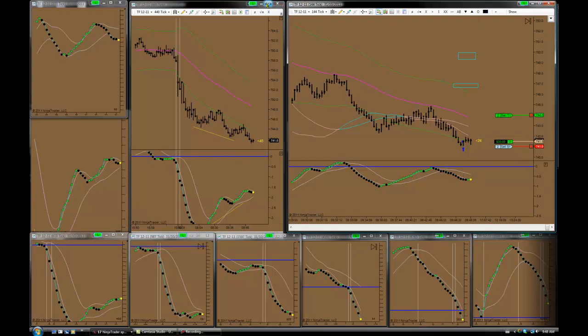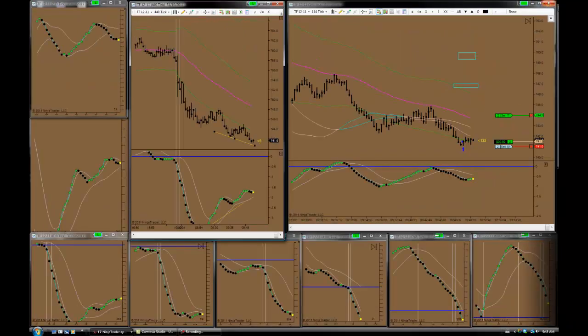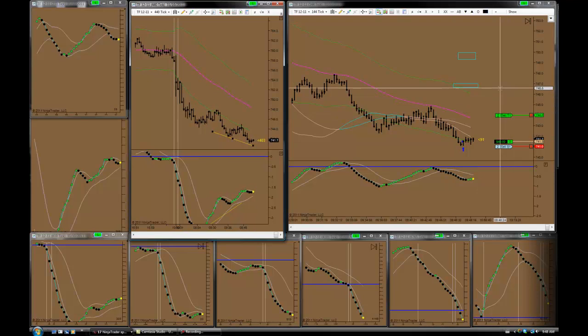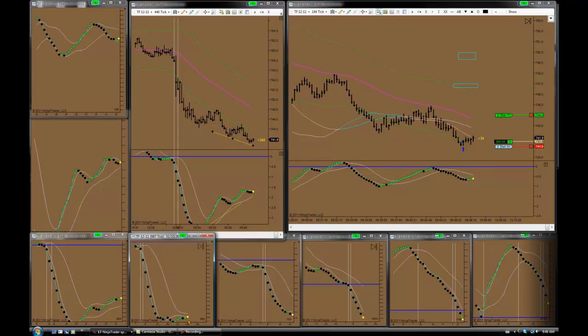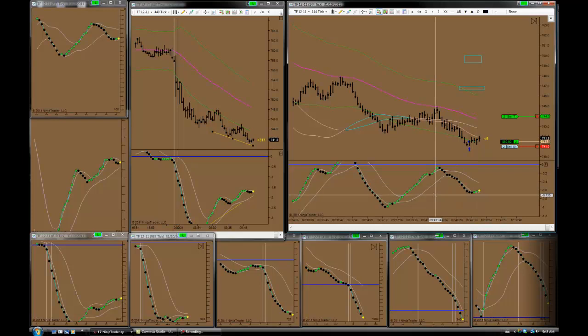I see divergence on 440 also. There's a foot formation on 987 here. Kind of, it's not complete yet until this bar closed, still have a lot of ticks left. There is a divergence here again, it's noticeable.